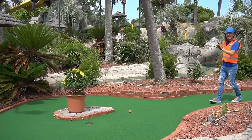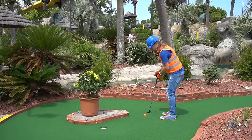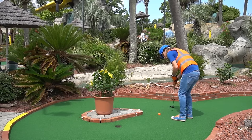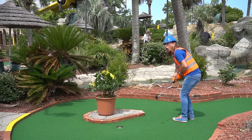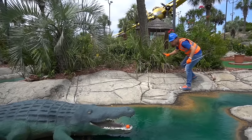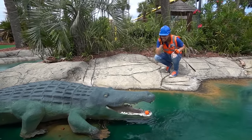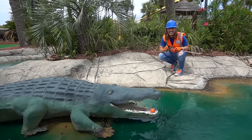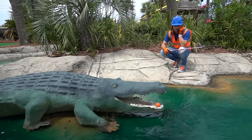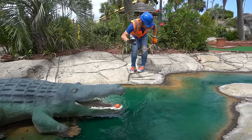Okay, my friends. The key to playing one of these mini golf courses is all in the swing. Just a little tap. Whoa! Oh no! Ooh. Nice skater. They say you have to play it where it lies. Oh no. I don't think we're gonna do this one. Come on, let's go.